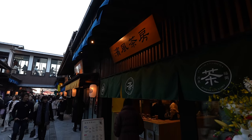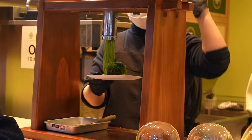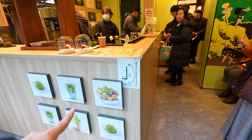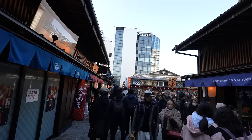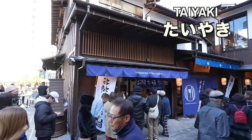Oh, that's the matcha place. They sell Mont Blanc and it looks pretty good. Seems like there is no line, but the line is just hidden. Yeah, over there. Seems like there is this square. What do we have there? It's taiyaki, which is the fish pancake.